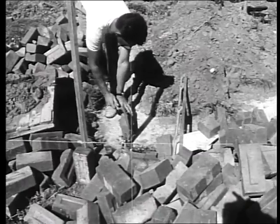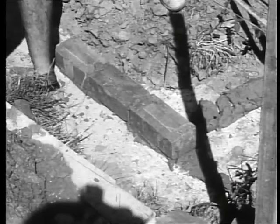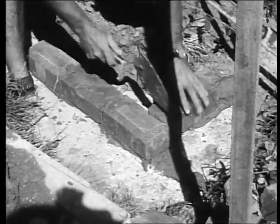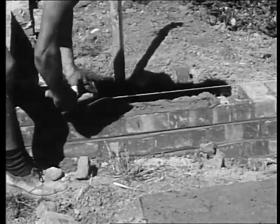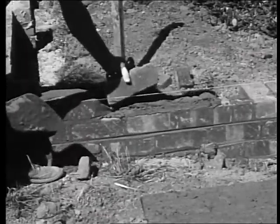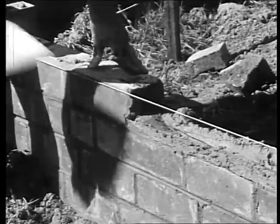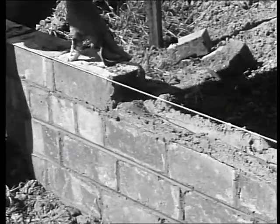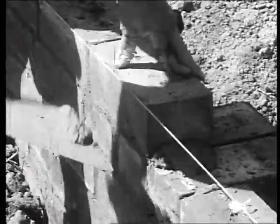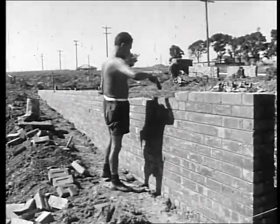Who is this? The bricklayer. That string helps him to keep the bricks in a straight line. See how the bricks are specially laid and stuck together with mortar?